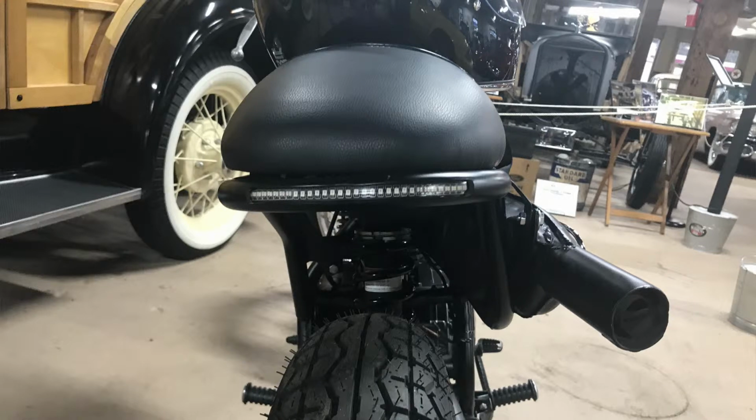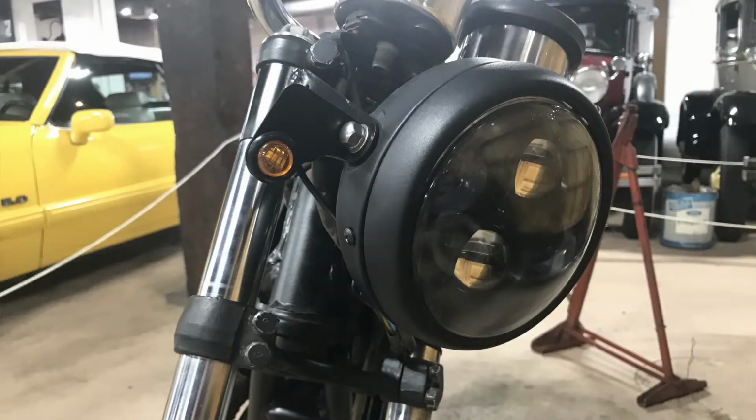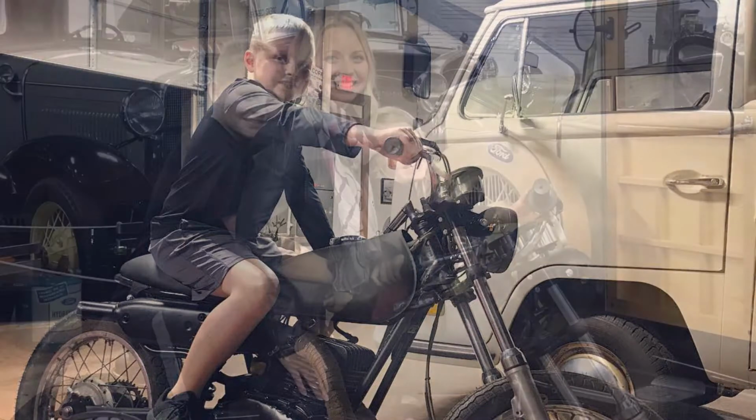The wheels, the rims themselves, those are original, and then I just put a newer tire on that wheel. And then the tank is a military green. And then the motor itself has been completely blacked out. But really what I wanted to do was just give this bike the love I felt that it deserved. With no intention of ever having it in a museum like this, I wanted to go ride the bike.